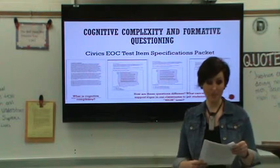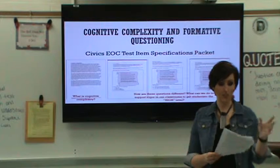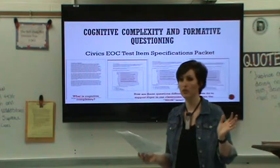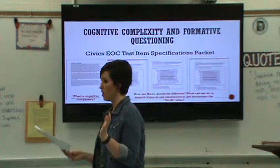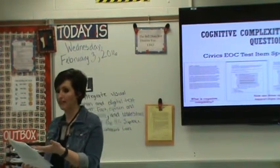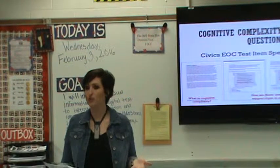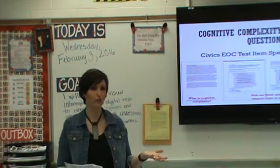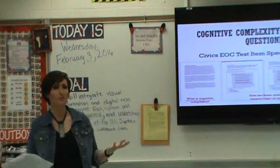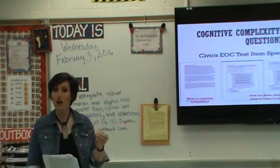All right, so let's take a moment and look at the low complexity question. This question is just asking, where are these documents found? It's a recall question, right? They might take a look at the word he. We would have talked about that exorbitantly in our classrooms. You may know that he is referring to King George III. That might recall that this is the colonial period. What documents were written during that time? The Declaration of Independence, right? This is a recall question.